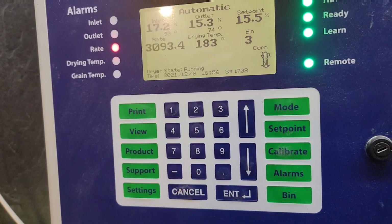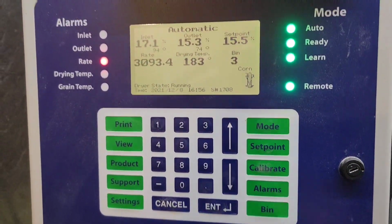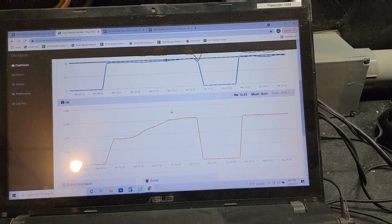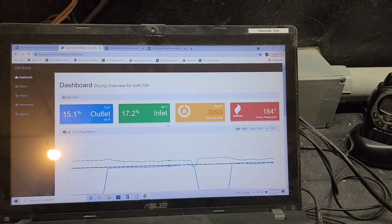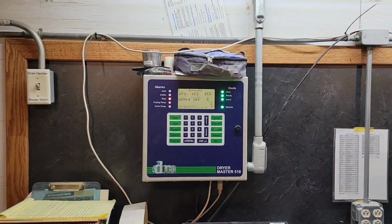Oh, I'd say this corn is drying quite well. 3,000 bushel an hour. That's fast. That's really, really fast. Like the fastest I've ever seen it. Phil even turned the drying temperature down. We could turn it down more, but what's the point? We're almost done. Wow. We're done. We're done. Finally. Guess what you get to do now?